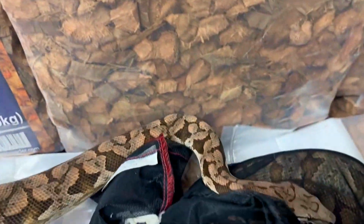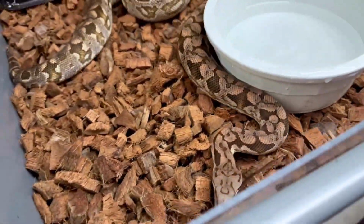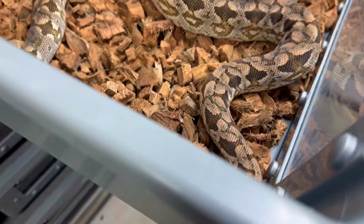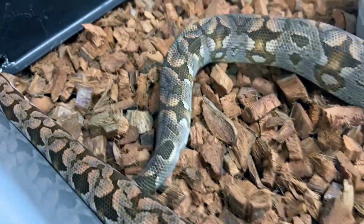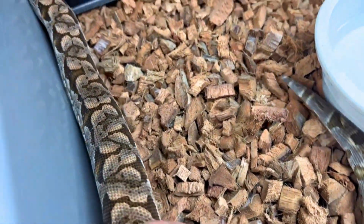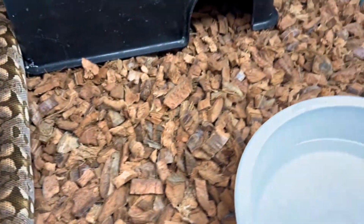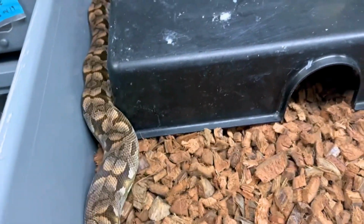All right, here's snake number one, Dumeril 1. Let's get it over here. Beautiful, they're beautiful snakes, obviously coming from Madagascar. And they got a really unique pattern. Always wanted some, just never pulled the trigger on them, and now I got two. So here's one of them. We're gonna let him settle in. And I gotta ask him which one's which. I don't remember which one's the male, which one's the female.